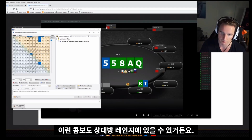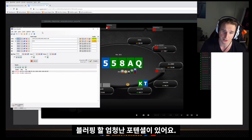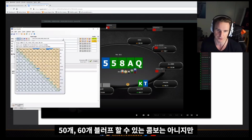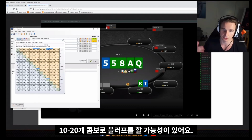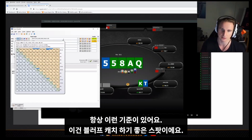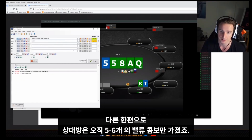So maybe some of these combos could also be in his range. So there's actually so much potential for bluffing. It's not that he can have 50 or 60 combos, but it's possible he can choose from 10, 15, 20 combos that he can bluff with, and he only needs 3. This is always an indicator, all right, this is probably a good spot to bluff catch. But on the other side, he only has 5 or 6 value combos.